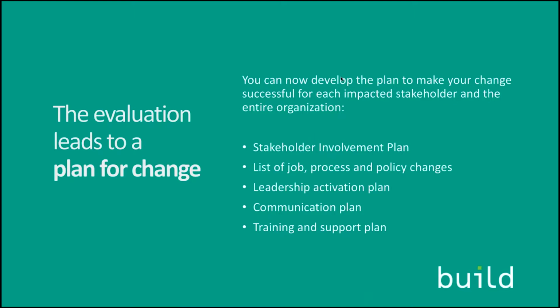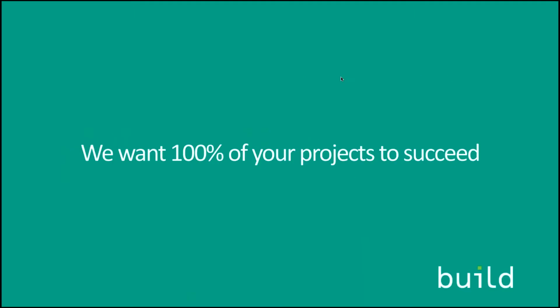You'll be able to come up with a communication plan so you know when to communicate with folks and what, and you'll be prepared for the right kind of training and the right kind of support for the folks in your organization. Our hope is that these tools that we've described here, and we realize that we've flown through pretty quickly, are going to help you make your projects more successful.